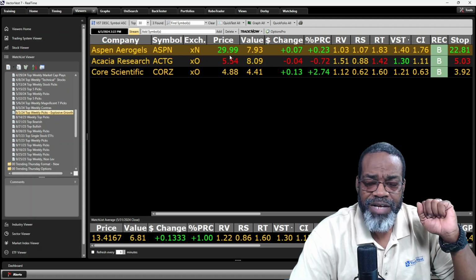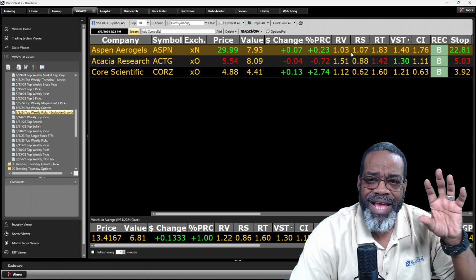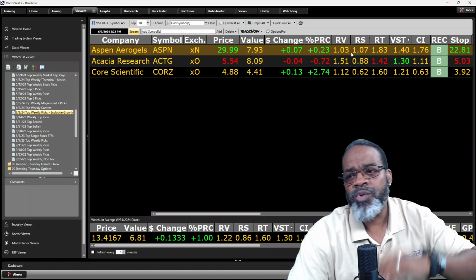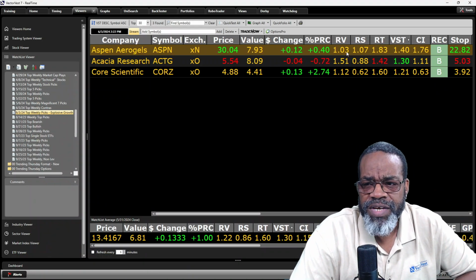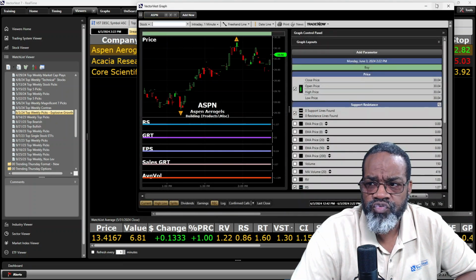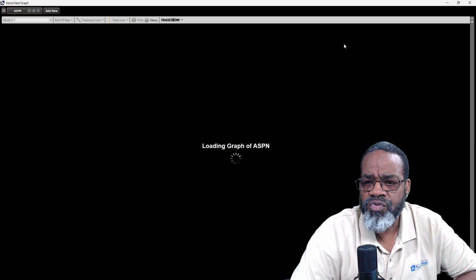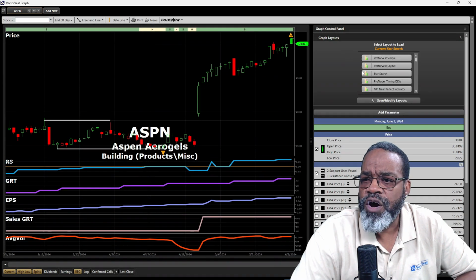So when I look at a stock like Aspen that is overvalued, I at least get some kind of confirmation that it's okay to invest in that as long as RV stays above one. But all of these stocks are in uptrends and they are buy recommendations. Let's go do a graph of these real quick. Put these on a 3-month graph, and I'm going to use the graph layout of Star Search.